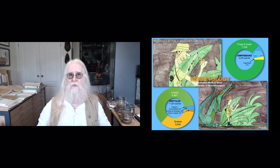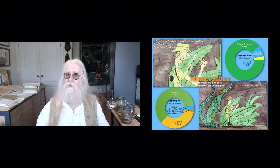So, altogether, that's an awful lot of animals that fall under the banner of herpetology. And you'll find that most herpetologists have their specialist areas. Some only work on frogs, some only work on crocs, some only work on turtles. Now, I've worked on most of these groups, but my primary interest is, and always has been, the snakes.